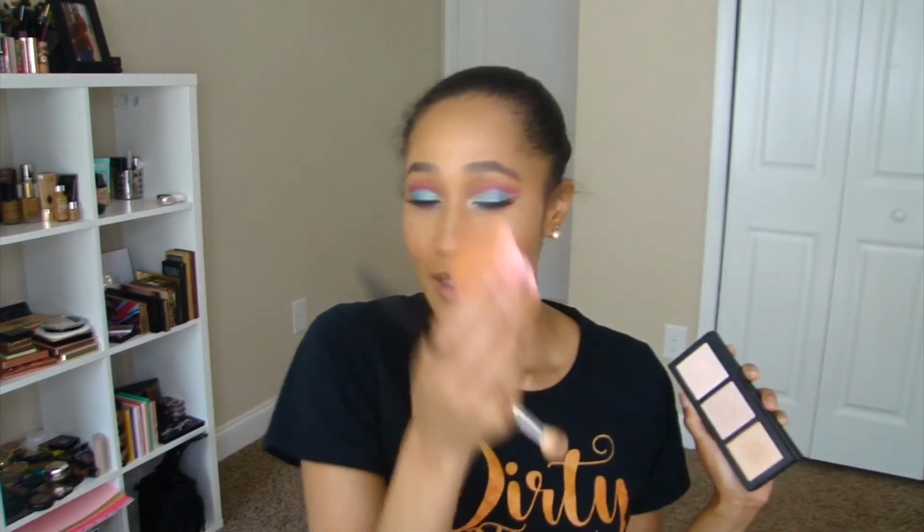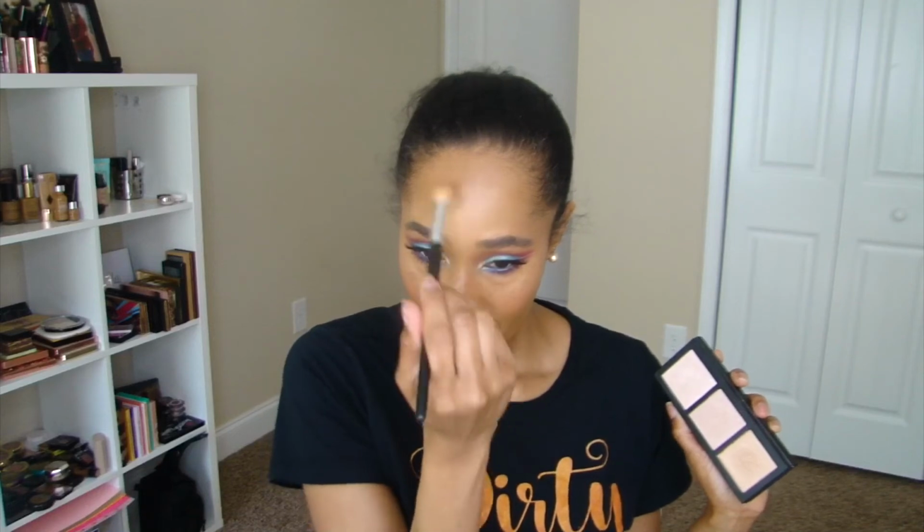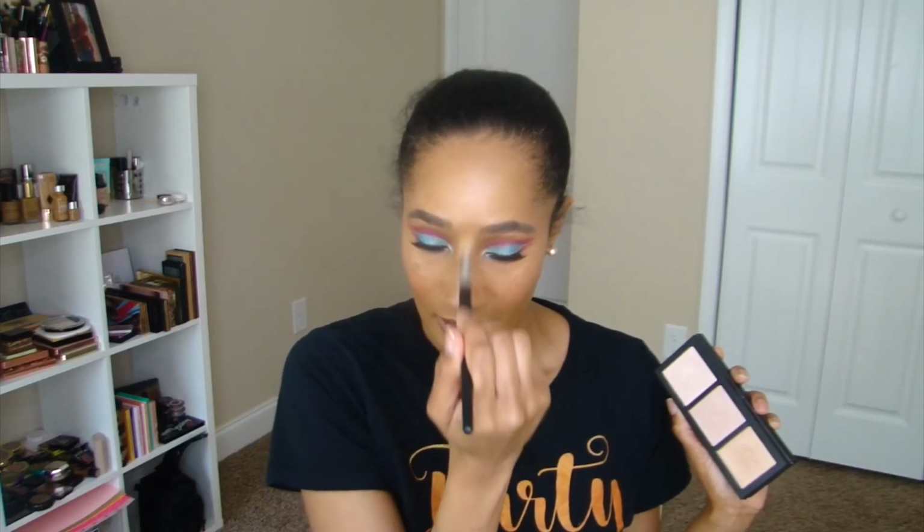I take my damp beauty blender and just press it over the highlight to blend it a little bit better with my skin. And then I'm going to go back in with the shade Rosy Glow and then add that. Done with these.